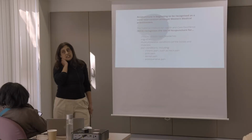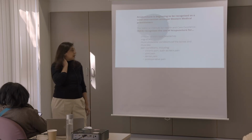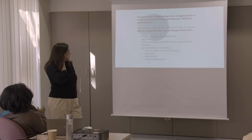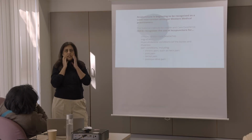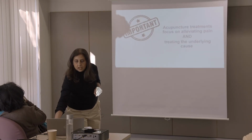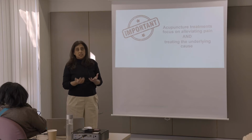Joint pain, so including rheumatoid arthritis, you can actually help to alleviate some of that pain. Dental pains and post-operative pain. When it comes to sort of general pain in the neck, we also cover the face as well, because it's often referred pain on the face. So the important thing to note here is that unlike painkillers, acupuncture doesn't just stop the pain. We focus on getting rid of the root cause of the pain.